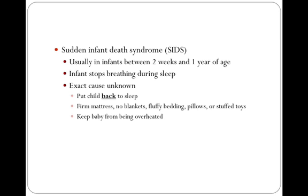They want you to have your baby suck their thumb or use a binky. That actually keeps them breathing and helps that. No blankets, no pillows, no bedding, nothing in the bed except for the baby. A nice firm mattress, and don't make the baby too warm. The last thing is you always put a baby to sleep on their back so that their face is up.